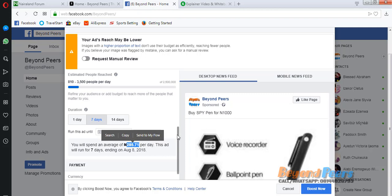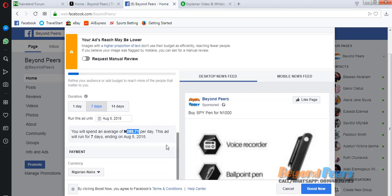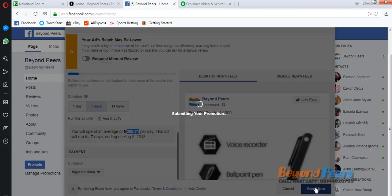When I'm done with all the settings from here, I just click on boost now. When I go to boost now, it tells me to begin to make my payments.